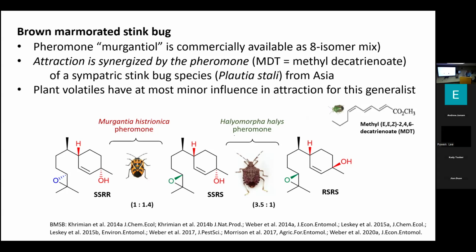So this is a little chemistry here showing the isomers of the two stink bugs, and I just introduce it in the way of showing that there are some commonalities among different species, but there's also some subtle differences. And in this case, we really got a twofer, because with the work of Ashot Khrimian, our research chemist in the group, he was able to identify each and every isomer of the compound you see here, which was dubbed murgantiol, and 2 of them are harlequin bug pheromone, and 2 of them, with one in common, are the brown marmorated stink bug pheromone.